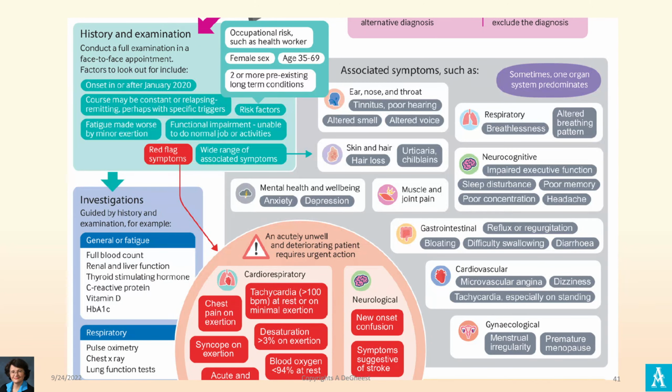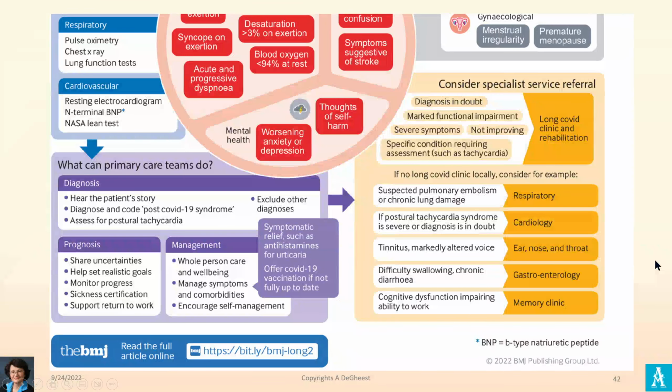You can see, you need to see somebody who has been trained in diagnosing long COVID. Not every PCP is up to speed on this. I highly recommend that anybody with long COVID, or if you're a caregiver or friend of someone with long COVID, you pass them this diagram, because I think it's extremely helpful to understand the diversity of symptoms.